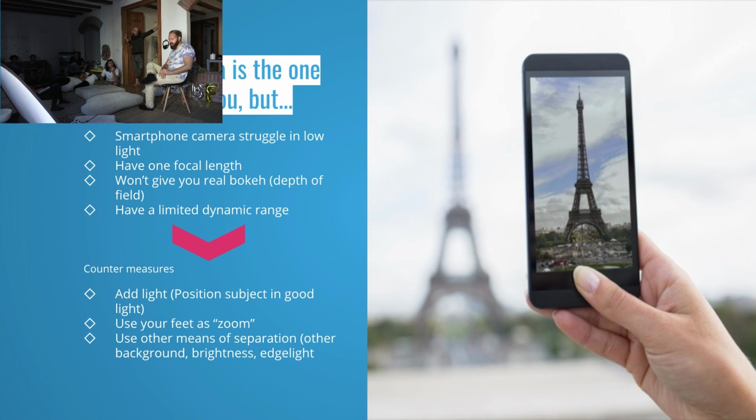Smartphone cameras struggle in low light. It's just how it is. You cannot make the dark night look beautiful and bright. It only has one focal length, which means the angle of view is fixed. You can zoom a little bit digitally, and yes, cameras nowadays sometimes have a wider angle, but usually you cannot zoom or adapt lenses. That's a limitation you have to work with.